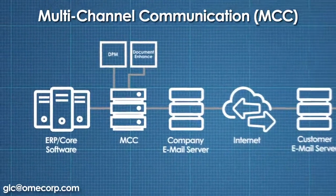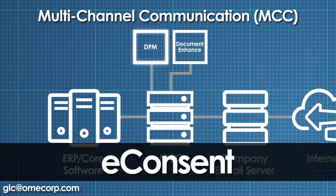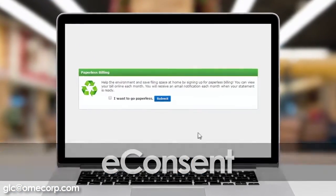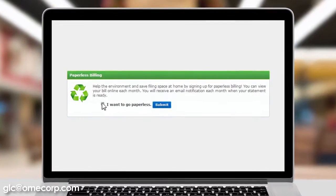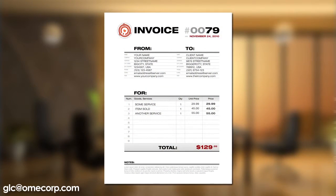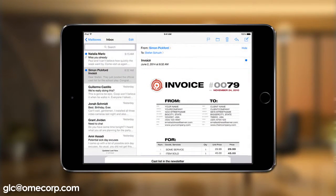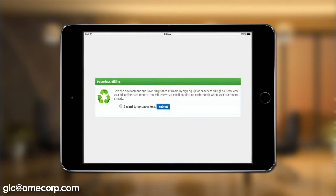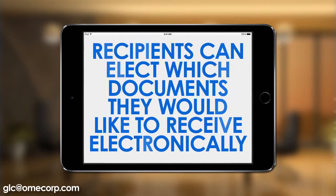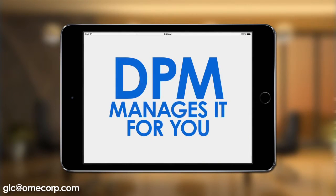DPM uses a proven opt-in method called e-consent. E-consent manages the entire delivery permission process to drive adoption through automated opt-in campaigns. Using this proven push email delivery method effectively migrates your customers from paper-based communication to electronic delivery, effectively turning paper and mail output down. One-click registration increases adoption with minimal effort from your customers. The recipient can elect which documents they would like to receive electronically, and DPM manages it for you.